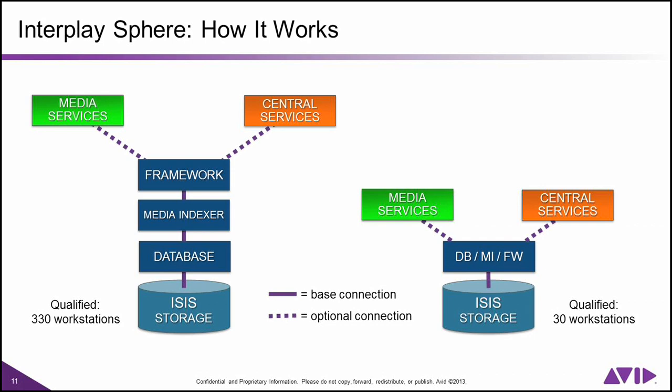What we've done in Interplay Production 3.0 is scale a lot of that down. So some of the bundles that Matt referred to, and some of the value that we've pushed into these smaller packages, looks like a pair where we've got small work groups that can work. These are basically servers. Each one of these blue blocks is a server. And so in big environments, we build essentially a framework, media indexer, and database.